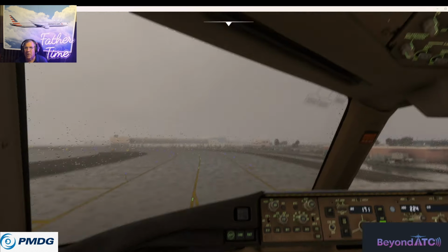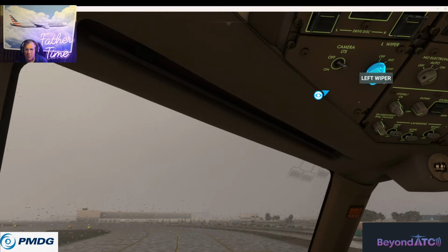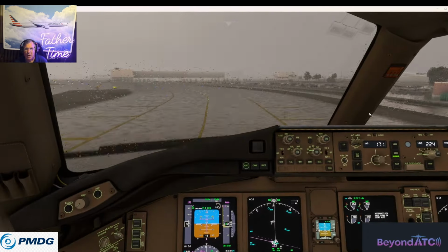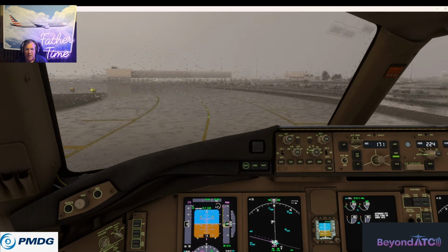I'm not going to bother turning on the wipers because my experience is they don't really work. Try them. Probably make a liar out of me. We can do it to simulate it. How's that? All right, so let's do the checklist.